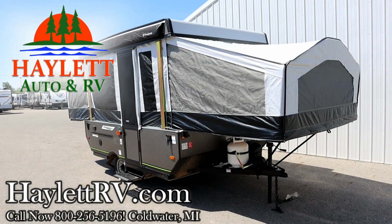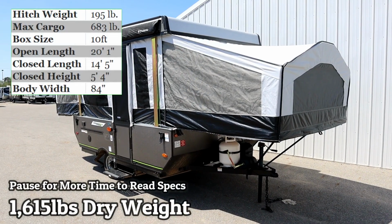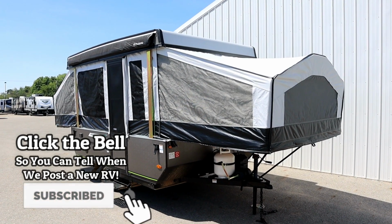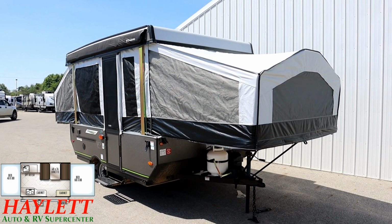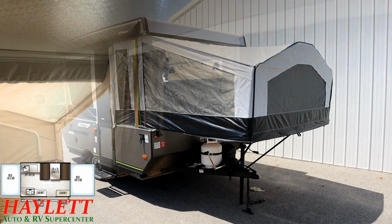Only 1,615 pounds, one owner, originally sold right here at Haylett Auto and RV of Coldwater, Michigan. And man, if it was used even once, it sure don't show it. We could park this out on the new RV lot and I don't think you'd tell the difference. Little 10-foot box, Rockwood Freedom Pop-Up coming in on trade here at Haylett RV. They took it out, decided they liked camping, but needed more room, swapped it up for a Super Slide Wildwood.